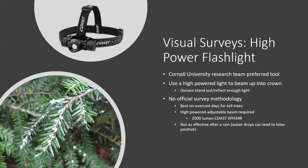So essentially what you would do is look up into the canopy on a day that is not wet, preferably. So no dew, no recent rain, not currently raining. And I think it works a little bit better on an overcast day, something that's not super sunny. It's a 2000 lumen headlamp, this one specifically. You can adjust that beam right up into the canopy, and those ovisacs will sort of reflect or fluoresce a little bit, which makes it a little bit easier to see.